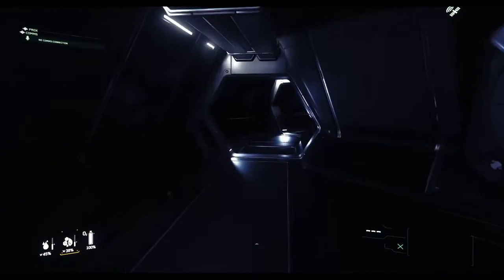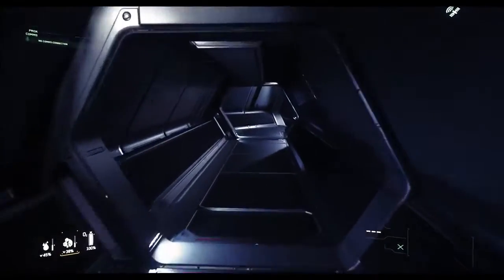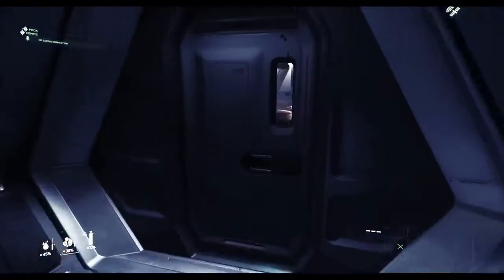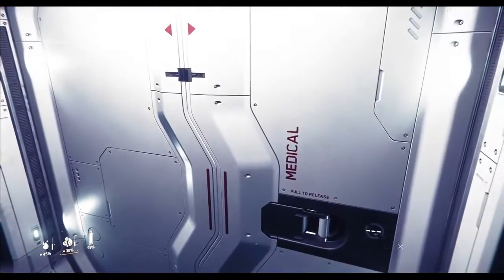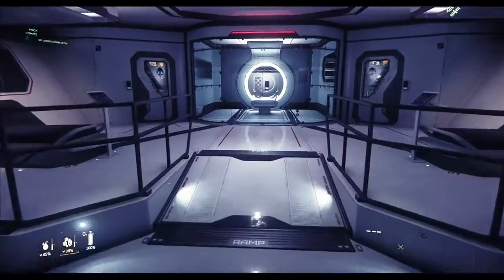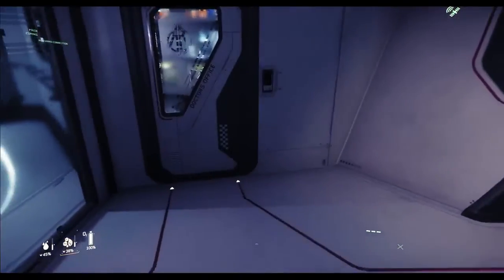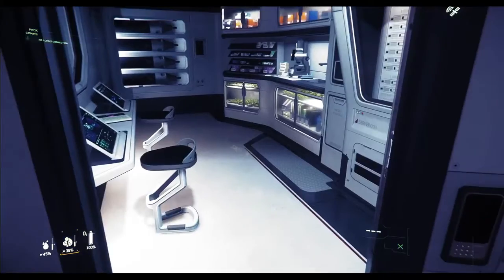So this is the habitation deck, and as you can hear, it's pretty loud in here. Let's just quickly run through. So just through here is the medical bay. And one of the coolest features of this ship is the medical unit. For instance, if we come through here, we can see we have an ICU unit and two medical beds for the sick patients.